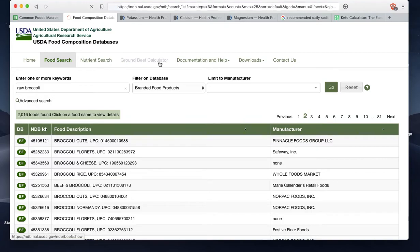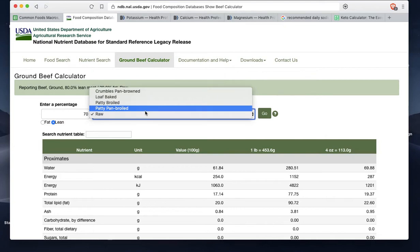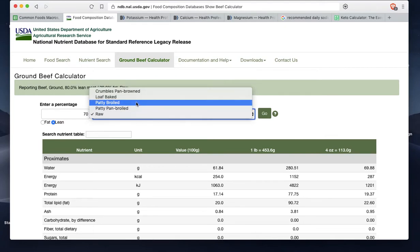One other thing I want to point out about this site that I really like, it's really clutch, is their ground beef calculator. If you buy ground beef, for example 70% lean, 30% fat, you just put the number here. I often buy 70% lean, 30% fat ground beef just because it's better for keto. And let's say you're making burgers, so it's a patty instead of being ground beef.